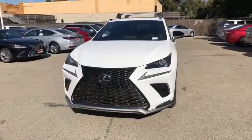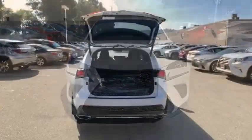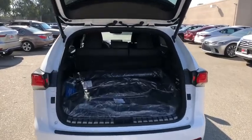remote keyless entry. Searching for a dependable vehicle that looks great too? You found it, so stop in today.